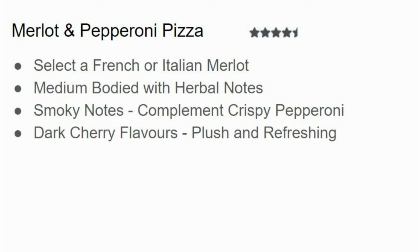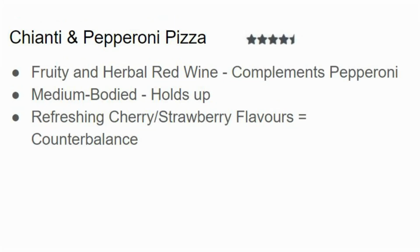You'll need to get a French or Italian Merlot. Some of the California Merlots are a little too high in tannin. And again, when you have a lot of tannin, it will clash with the tomatoes. So a French or Italian Merlot should be medium bodied with herbal notes as well as smoky notes. And these herbal and smoky notes complement the crispy pepperoni flavors on your pizza. On top of that, you get dark cherry flavors that are plush and refreshing, and this makes for an outstanding pairing. Our next pairing is Chianti and pepperoni pizza.